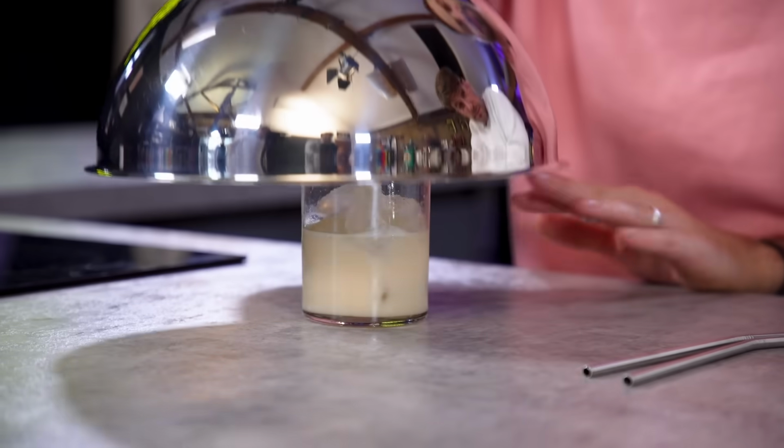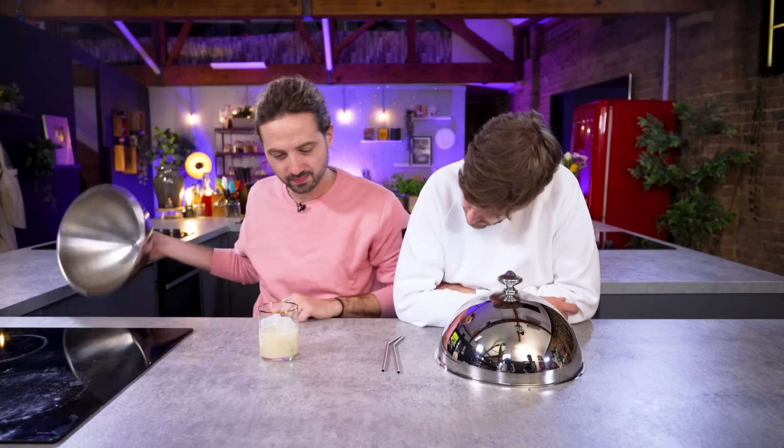Last one. We've done lots of cheats and hacks and tips. I think it's time to celebrate. Lift cloche. A milky delight. A cocktail. Cocktail, yeah, okay. I mean, you can either just sip from the glass. I've given you straws if you want. It's up to you. Yeah. Just don't blow bubbles.